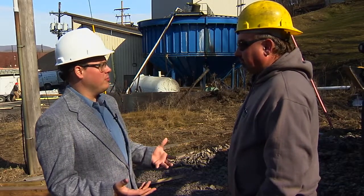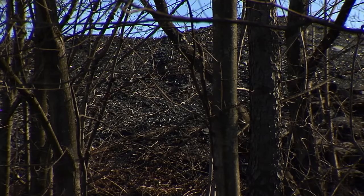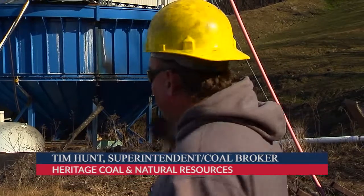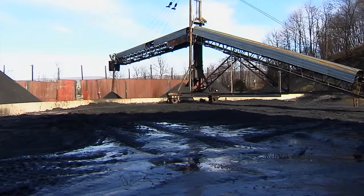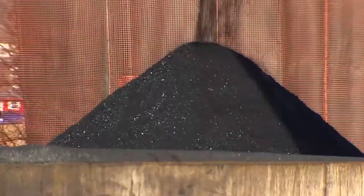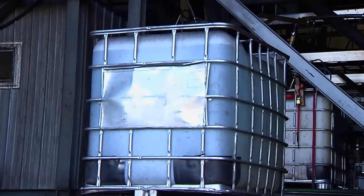So how does the process start? Where's the coal coming from, number one? The coal will come from our separate jobs up here on the hill. We mine it, we bring it out, we segregate it up here on the pad, depending on the analysis and so forth. And then we'll put it into the bins up here with a loader.